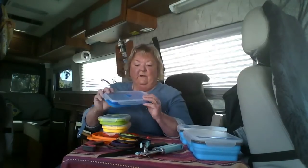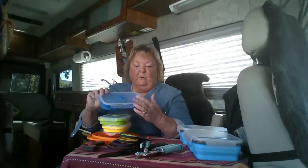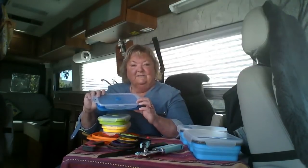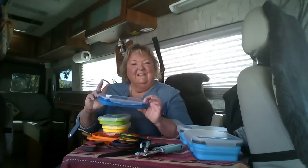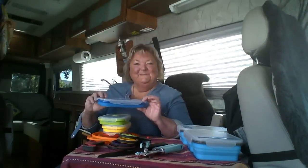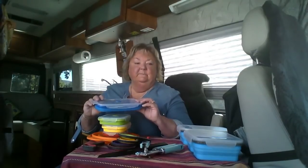Exactly. And what I recommend is using some masking tape or regular tape and a permanent marker, put what's inside the container and the date, because we forget after we open them or put them in the freezer. Has it been 3 months? Has it been 2 months? And so that can be a problem. The food would still be okay to eat, but it'll lose its taste beyond its recommended storage times.